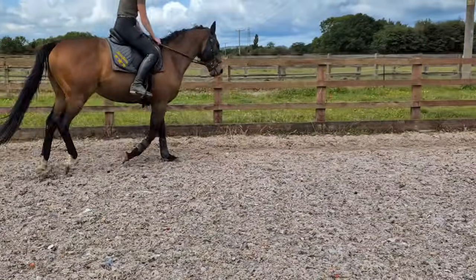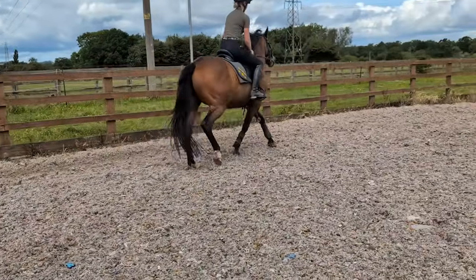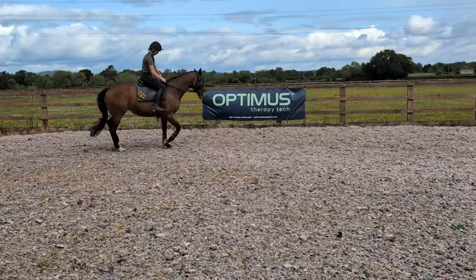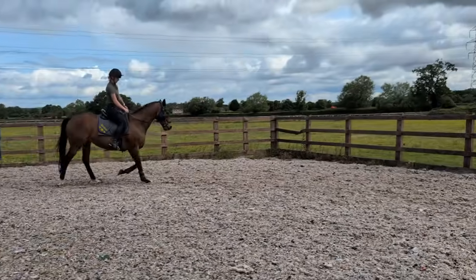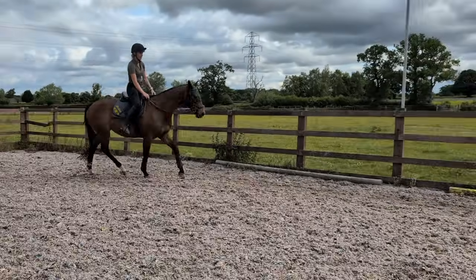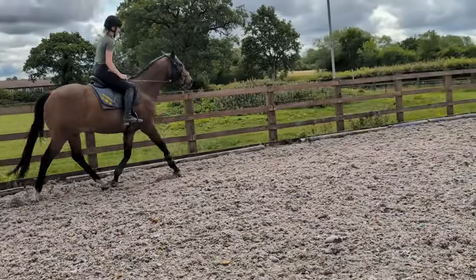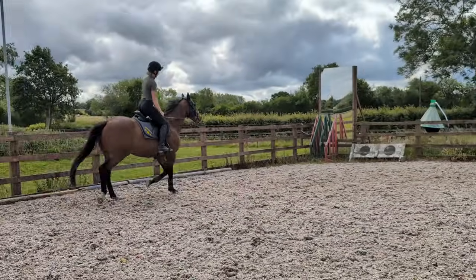So she's asking for a canter. You see that real crabbiness there. It's like, oh my God, he just can't do it. He's completely to the outside. And there, everything falls apart. We have a pretty much lame horse. Are we stopping? No. Because again, I don't think it's physical with him.